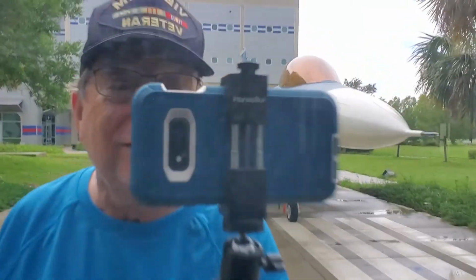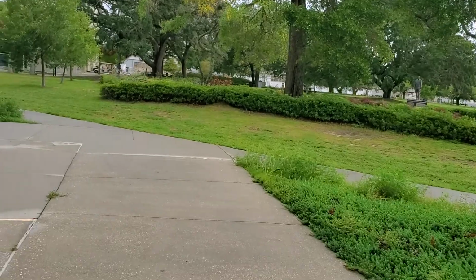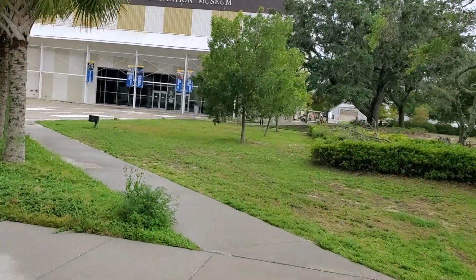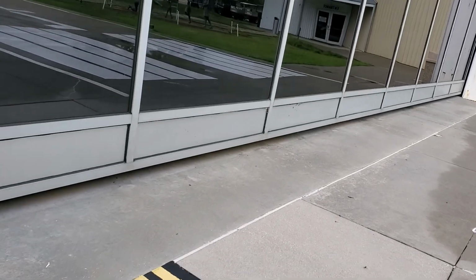Now if I can peek inside here, you can kind of see. This is the area where they have ceremonies for retirements, a big open area. Now, this is the annex over here. This is one of the newer additions they put in a couple years ago. They got a big hangar door here so they can bring stuff in and out. I don't know if you can see anything or not. Not really. It's really dark.